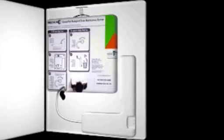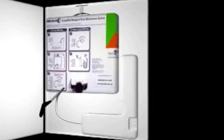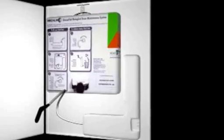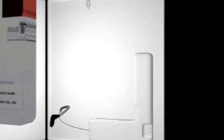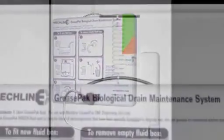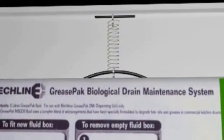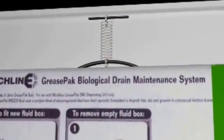There are no difficult-to-clean chemical drums on the kitchen floor, and no need for service engineers to enter the kitchen. Kitchen staff can change the fluid packs quickly and easily themselves. The easy-to-read indicator tells the staff when to change the fluid pack. As the box empties, it rises inside the dosing unit, using gravity to indicate how much fluid is left, not power. Very eco-friendly and energy efficient.